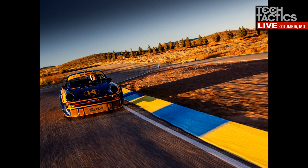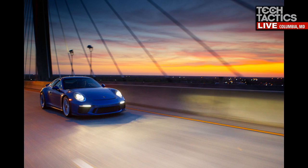Here's another example of that. Could be just a motion shot. This is a great fun shot. I think you'll recognize the driver in there. We'll keep that a secret. But every one of these images has a real story behind it.